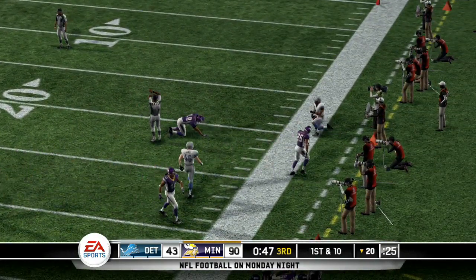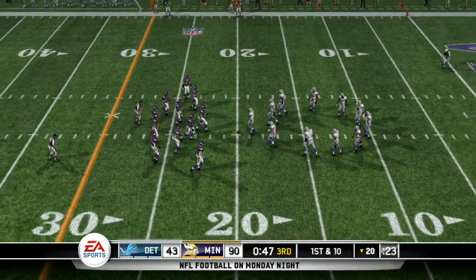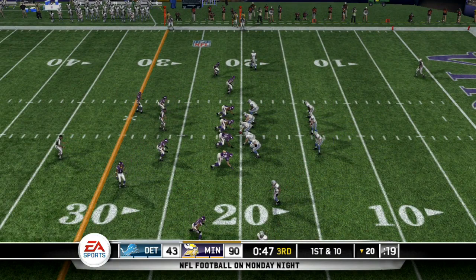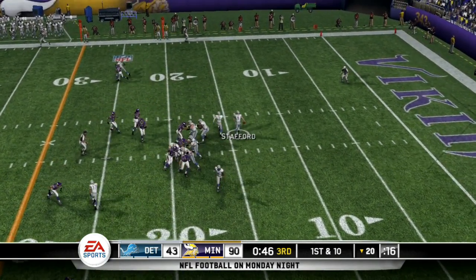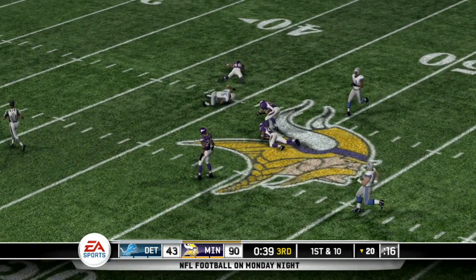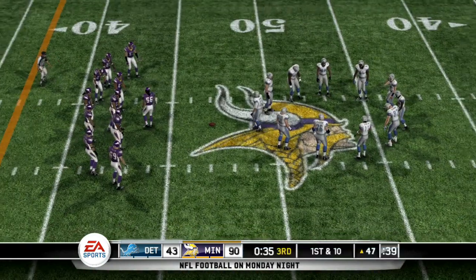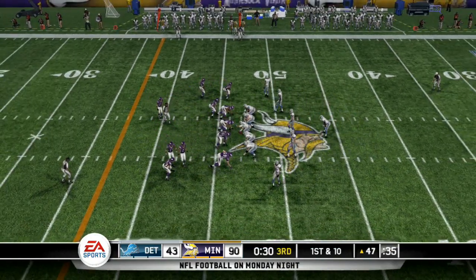He gets it back out to the 20-yard line. The defense could do no wrong the last time this team had the ball. Passes it. And it's completed. Johnson is there on the tackle. Stafford has been finding receivers all game long. He now has 500 yards passing in the game.